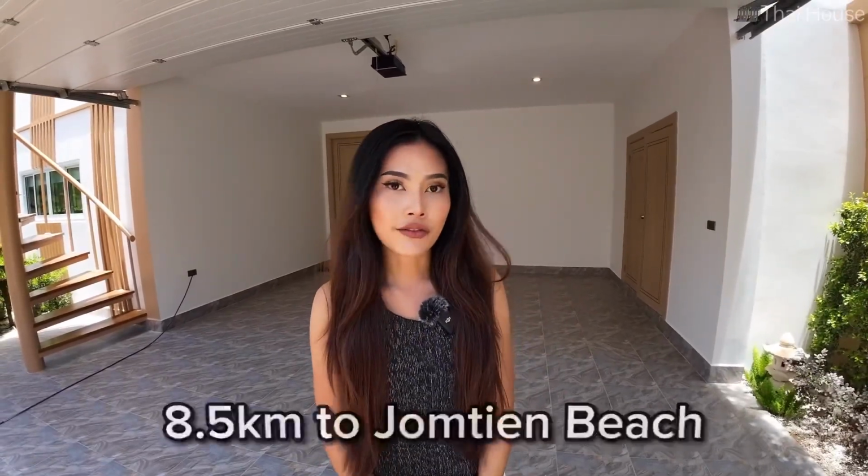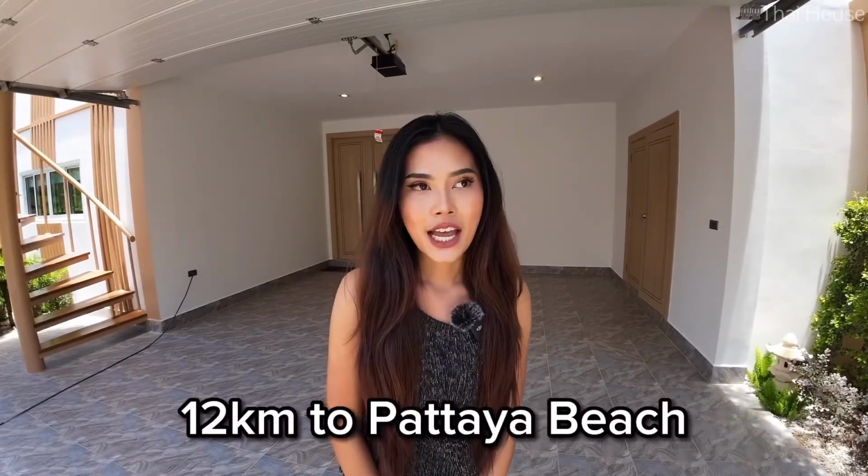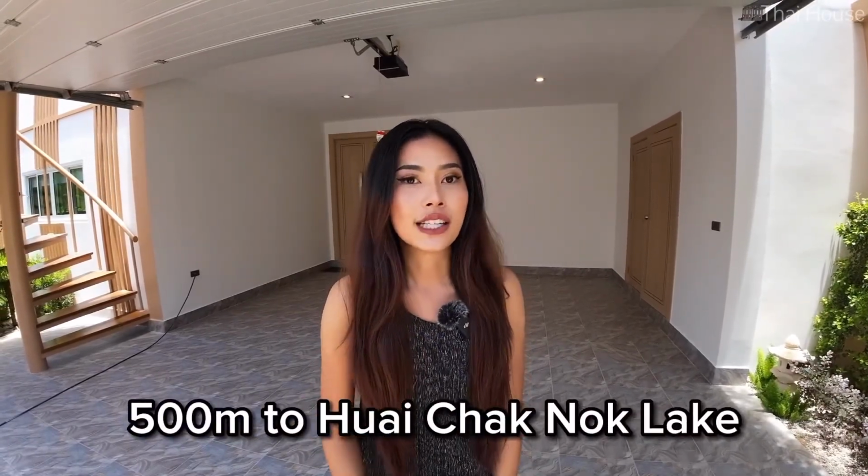Today I'm in Pattaya, in the east part of Pattaya, in front of a brand new house. It's under construction, and they only have 2 units left. It's only 8.5 kilometers to Jomtien Beach, 12 kilometers to Pattaya Beach, and only 500 meters to Huay Chak Nop lake. The house is Japanese style.